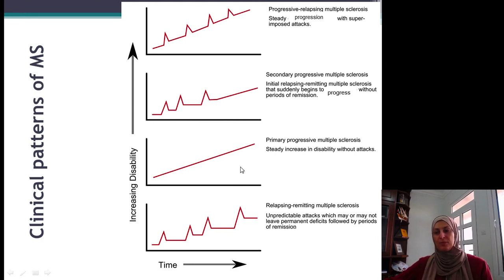There is another form, which is primary progressive. In this condition, once diagnosed with multiple sclerosis, the patient will keep progressing in the disease. There are no times of remission, just progressing with deterioration. The third type is the secondary progressive multiple sclerosis. So the patients start with relapsing remitting, similar to this one, having flare-ups and remission, stable during the remission stage, and then flare-ups. But at the end of the condition, the patients start to deteriorate progressively. There is no relapse and remission.